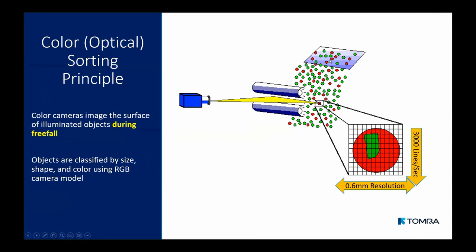So in this case, as we showed with the chute-based sorter, material is in free fall. It's going to go past a sensor, in this case, a color camera. These days, we can choose between different color cameras, different resolution based on what the need is. But as the material falls, we're going to have a line scan camera. In the case that I chose, it's about 3,000 lines per second that's scanning the material as it goes by. And in this case, it has 0.6 millimeter resolution.